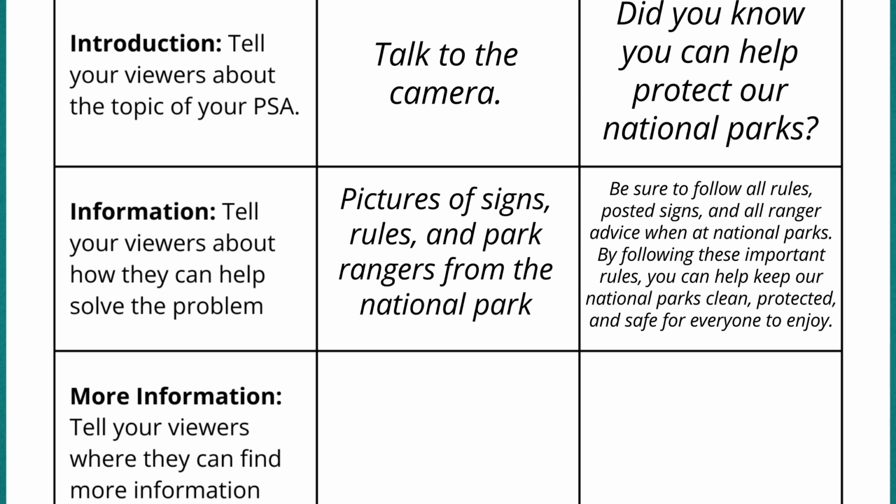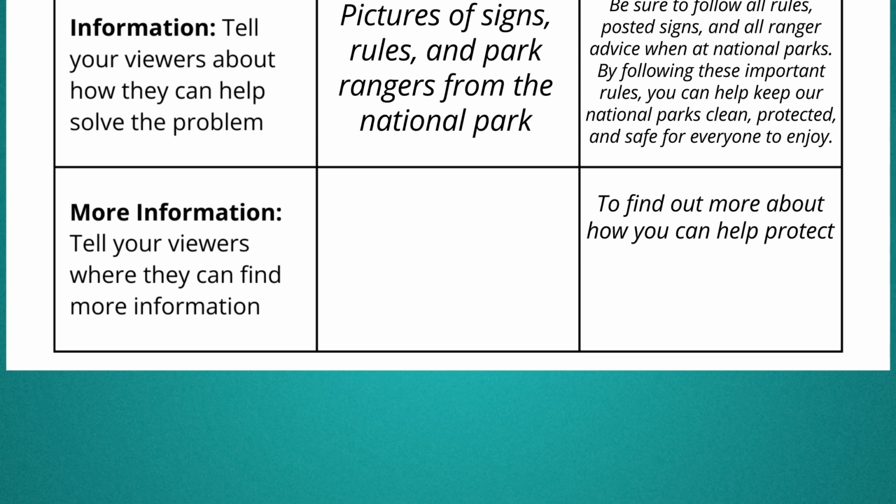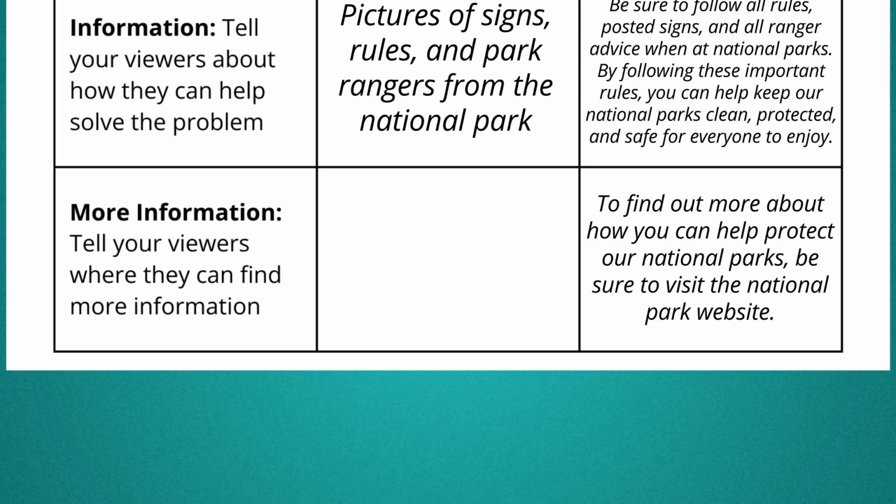The last thing we want to do is give our viewer a place where they can go to find out more information. For us, that is going to be the National Parks website. So I'll identify that in the PSA by saying, to find out more about how you can help protect our national parks, be sure to visit the National Park website. I want to finish my video the way I started, with me talking. So I'm going to write, "Talk to the camera." Now let's take a look at the PSA video I made to post on social media to help my friends and family learn how to protect our national parks.